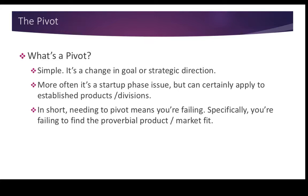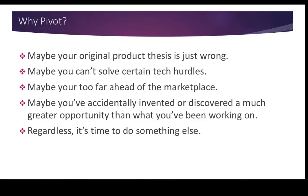And then there's a pivot. You guys heard of pivot? Some of you? All right. This is simple. It's a change in goal or strategy and direction. But really what happens when you pivot is because you were failing. You missed that product market fit, okay? It's not working out. And we'll talk about that in another presentation later.